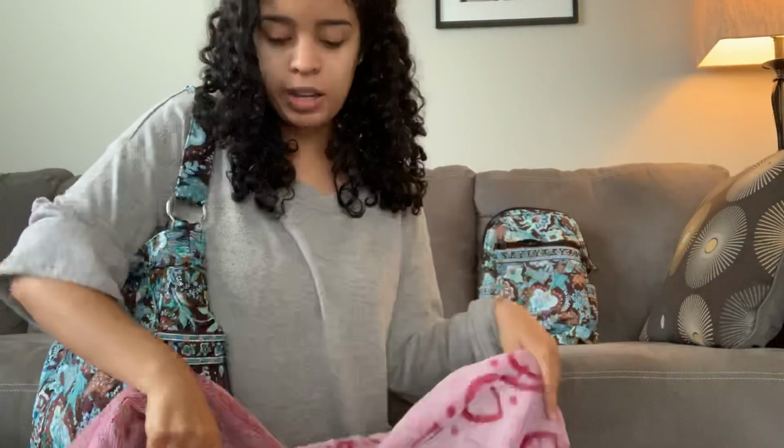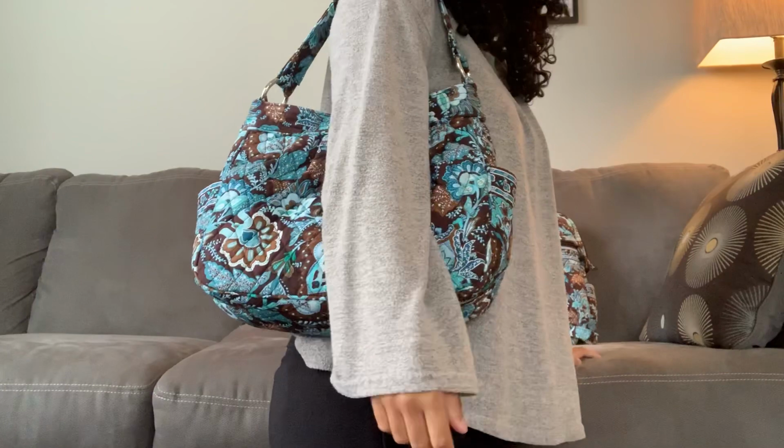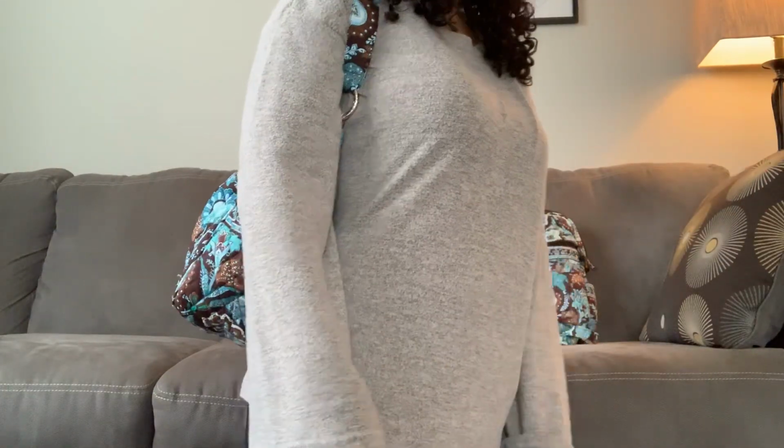I'll show you what it looks like on me. I am using my Vera Bradley Hearts blanket right now. I don't know the official name of it, but it does have a bunch of hearts all over it. It's just so cute. I love this bag style. It's really adorable. Really, really adorable. And like I said, this pattern is growing on me a lot.